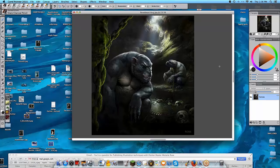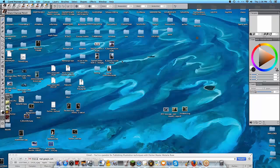I do get a little overboard with the detail. Not in everything I do, but this is an example of where I've kind of gone a bit too far, I think. I don't think. Pardon me? I don't think so.